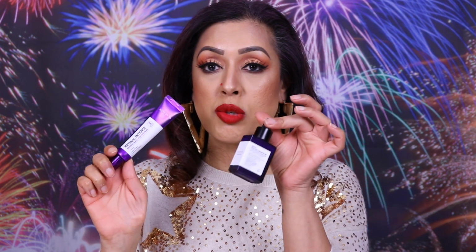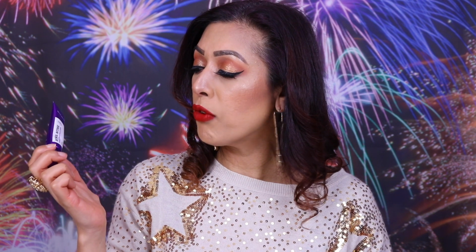They're from the same range, which is why you can see that the packaging is the same. This contains 0.1% retinol, again for wrinkles, signs of aging, and darkening under the eyes.